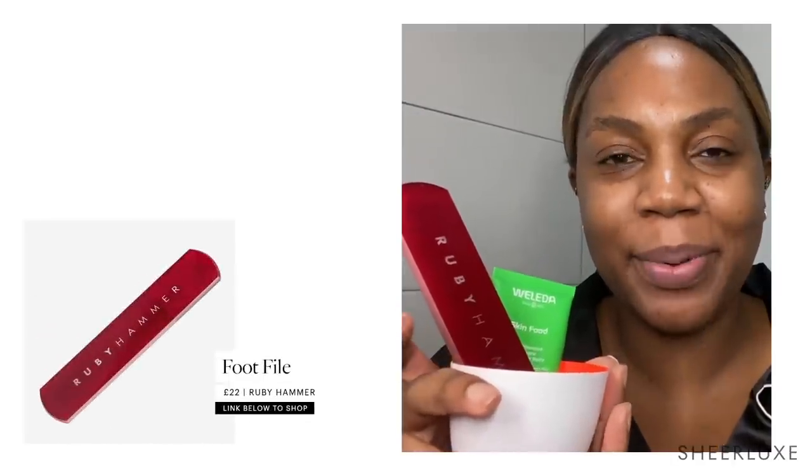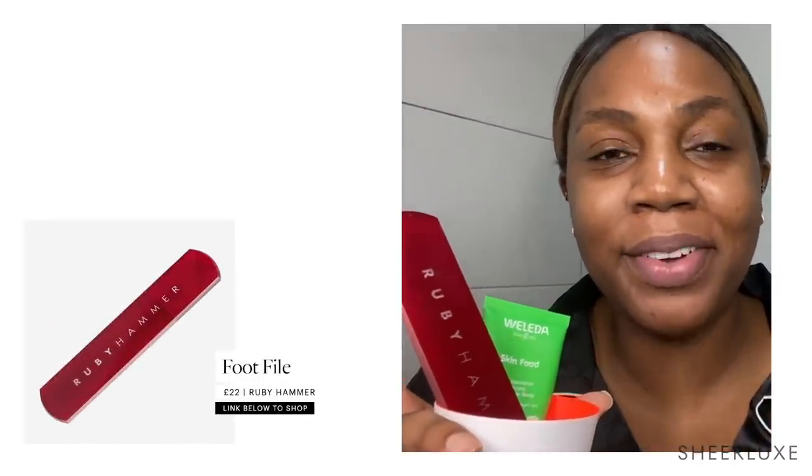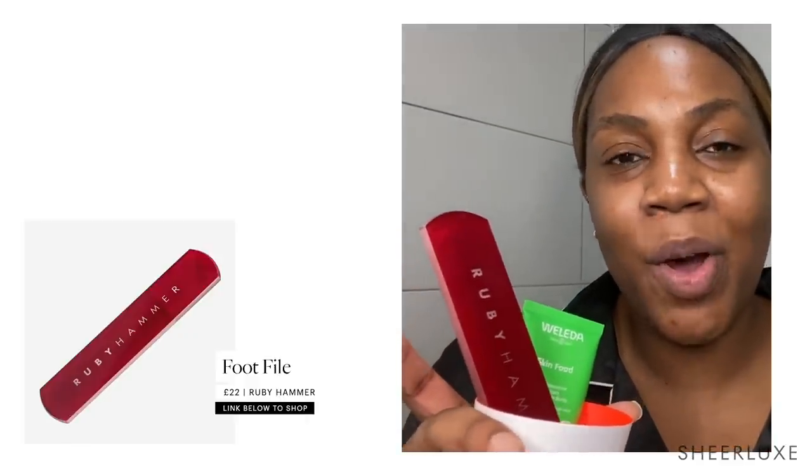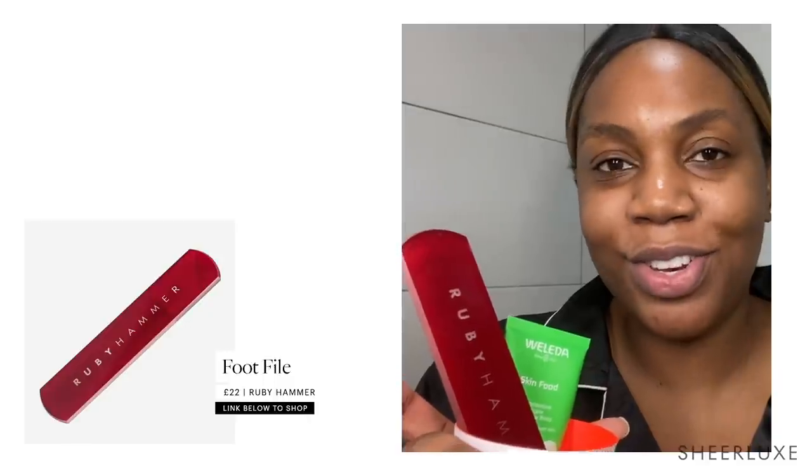Now, a product that I've been absolutely loving is this foot file by Ruby Hammer, who is an incredible makeup artist. If you haven't followed her before or know of her, she really is an iconic part of the beauty industry. One of my favorite products that I've been using of hers is this foot file, which is amazing because typically at this time of the year, a lot of people neglect their feet. I love this. It really does get away all of those dry, cracked skin on the back of your foot.